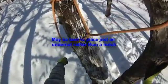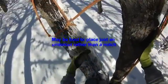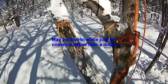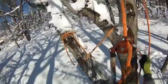And then I would make my notch underneath down here and drop it straight down, allowing it to run a little bit so it doesn't shock load. So that would be how I'd go about tying off.